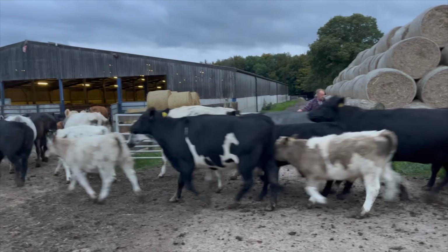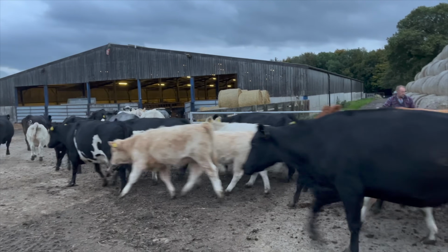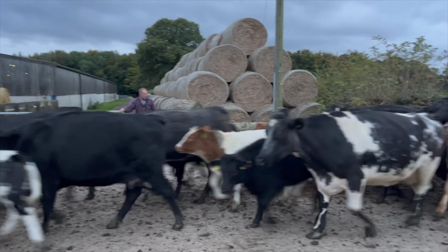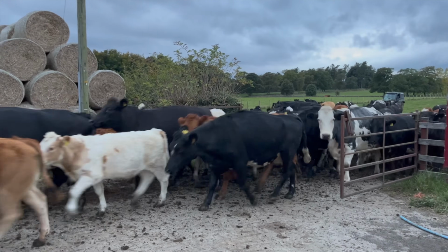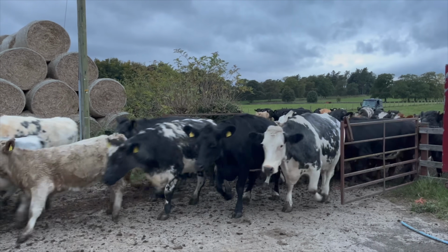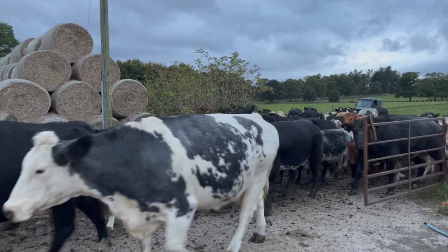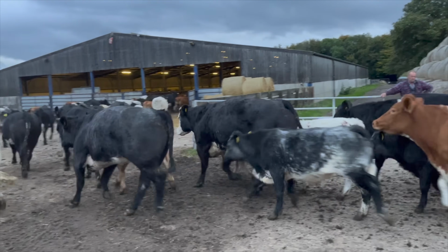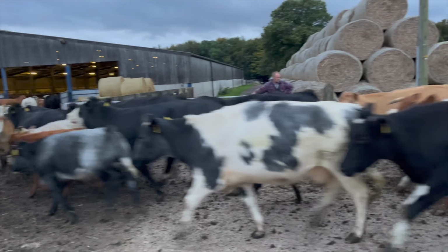Cows, calves, the lot. So we'll put them all in here and let them settle down. And then we'll have a do at weaning the biggest ones at some point this week to thin them out in that side. Thin them out this next day or two by weaning some of them. And then we'll put the calf creek feeders in there for the little ones, and then they'll be to wean as well soon.